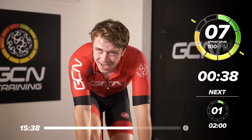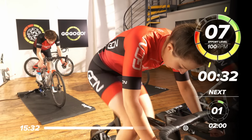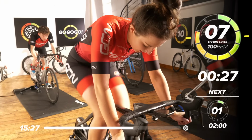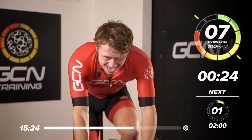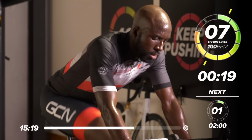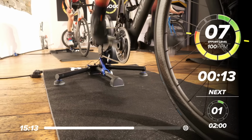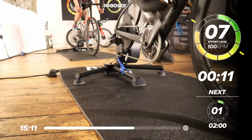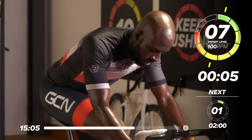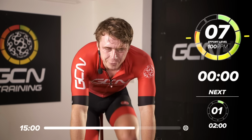Manon's just dropped it down another gear in the attempt to drop her little brother. He's hanging there. 30 seconds, come on, everyone at home. Let's bring this home, come on. 20 seconds. Right, I'm gonna count you down from 10, come on now. 10, 9, 8, 7, 6, 5, 4, 3, all the way, 2, 1, and relax.